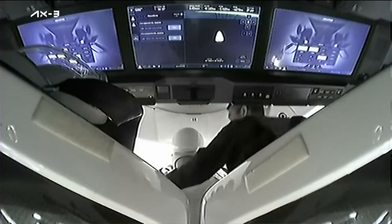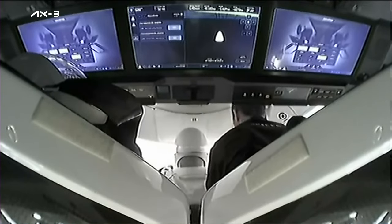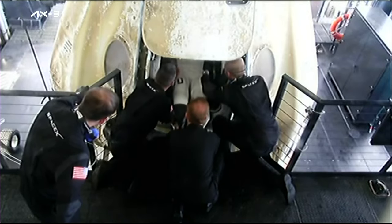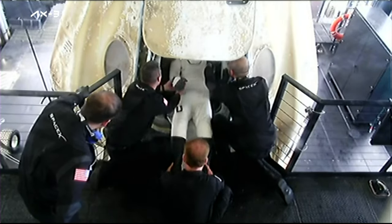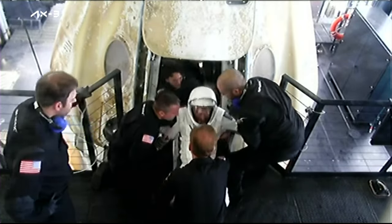This will be Marcus's first steps in gravity in 23 flight days, 21 days in space, and 18 days aboard the International Space Station. So we're taking our time and making sure that he is comfortable and that he's going to be safely egressing the vehicle. Welcome home, Marcus.